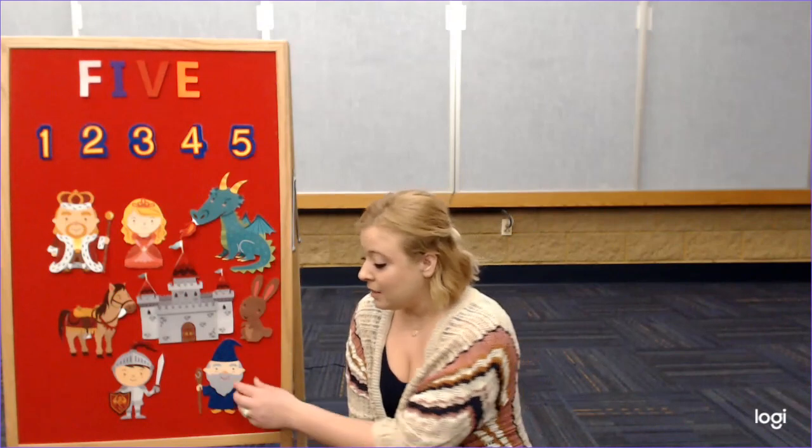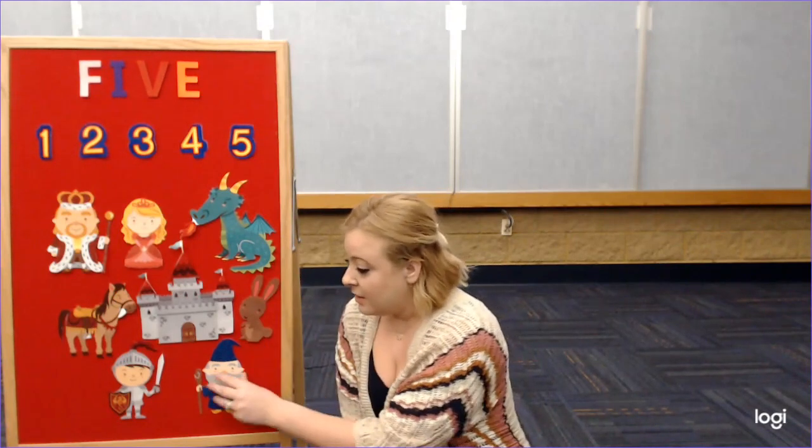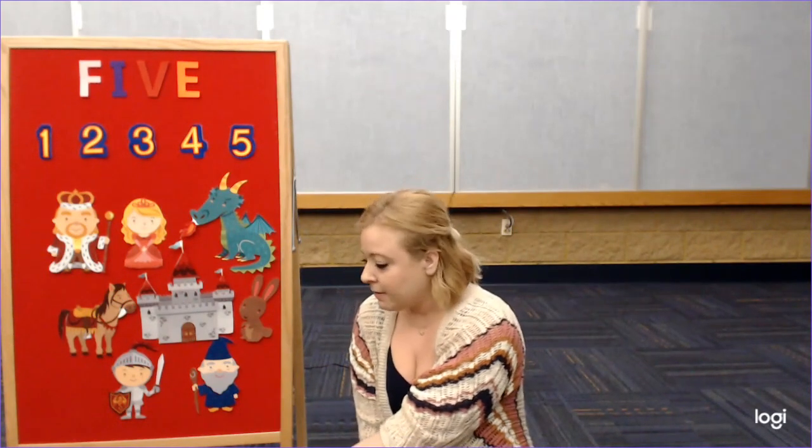And together they stood up against the wizard, and the knight was able to break the wizard's magical staff when he came close. They were fighting, and the knight, with his amazing sword skills, whacked the staff, and it broke, and the wizard had no more magic.